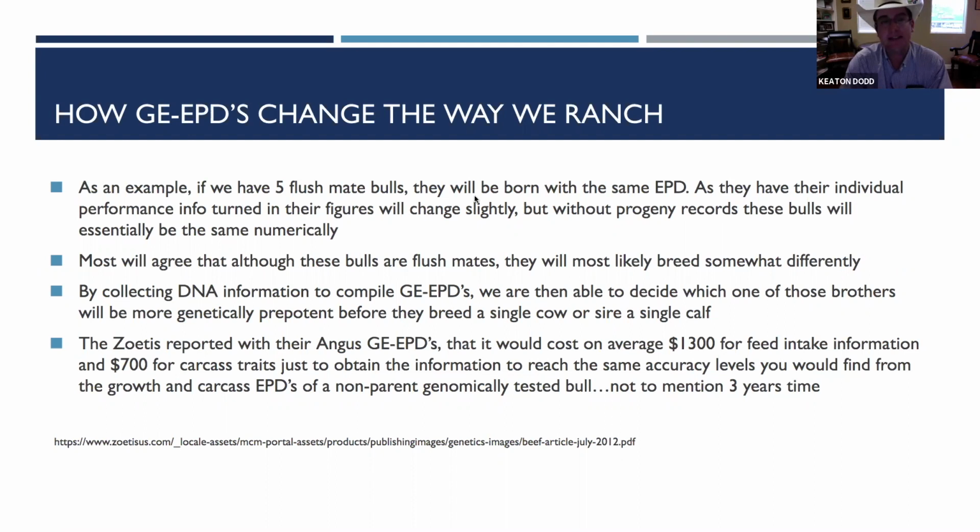Once we've collected that DNA and we've run it with their performance and pedigree, coupled with their genotype, we are able to come up with an EPD value, and we're allowing ourselves to make decisions on which one of those bulls is going to have more breeding value, basically, before they've ever even sired a calf. There are a few numbers or dollar values that I think really sink in how important genomic enhanced EPDs are.